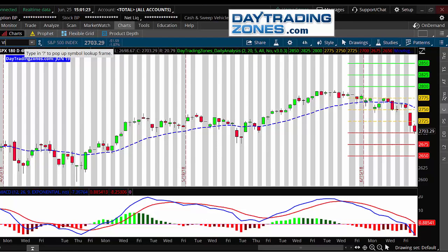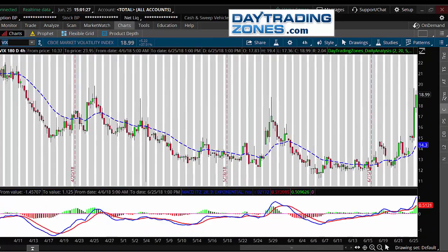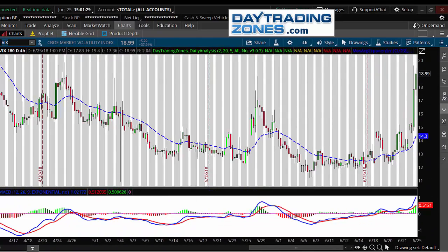If you look at the VIX, the fear factor, when it's between 10 and 12, there's a lot of complacency. In that 10, 12 area, and look, boom, it came back close to 20 in one day. So look at the fear factor, look how the market has been caught off guard here.